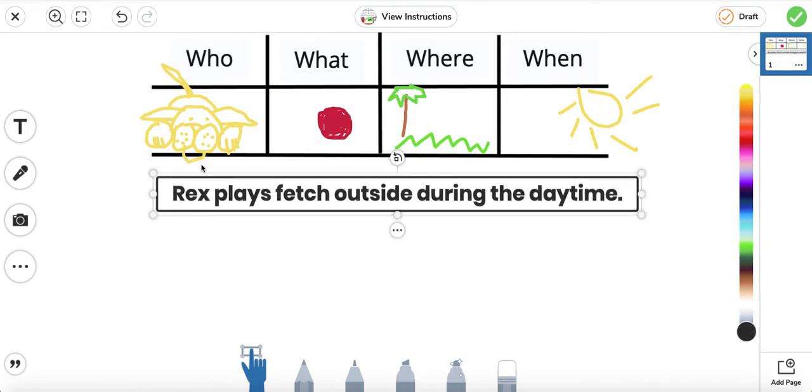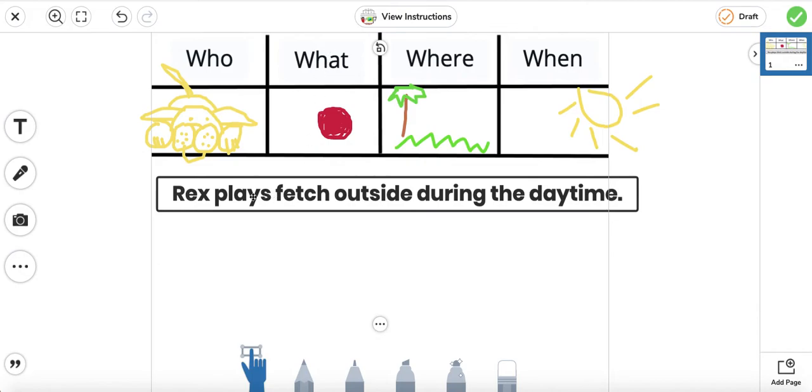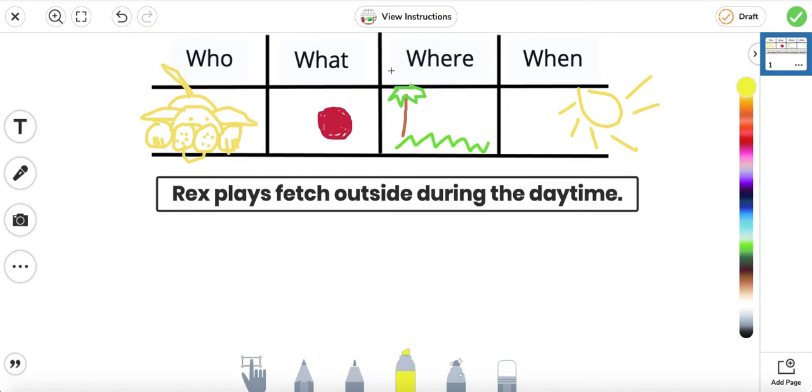So here I have Rex. And what is he doing? He's playing fetch. Where? Outside. When? During the daytime. So there I made my sentence. Rex plays fetch outside during the daytime. So the who is Rex. The what is he's playing fetch. The where is outside. And the when is during the daytime.